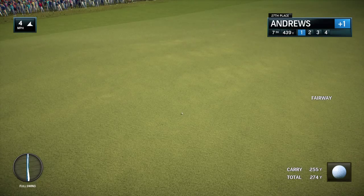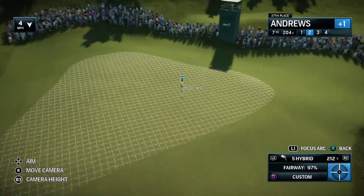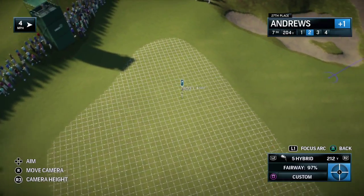So another good result, playing this one as it should be played, right down the middle, in the fairway. Now from a good position in the fairway, his second shot.